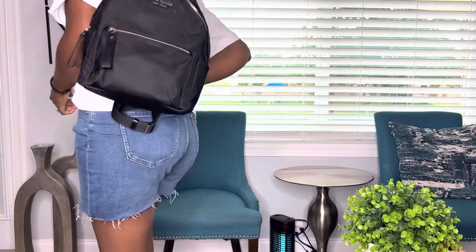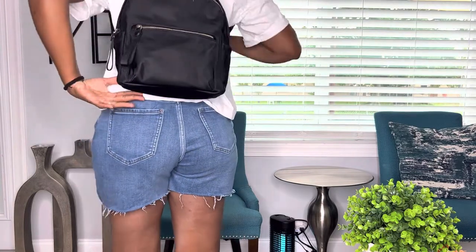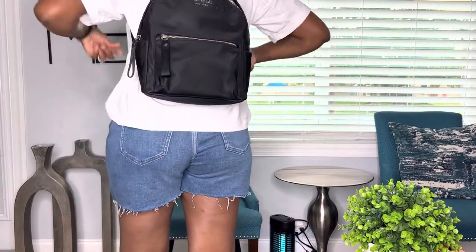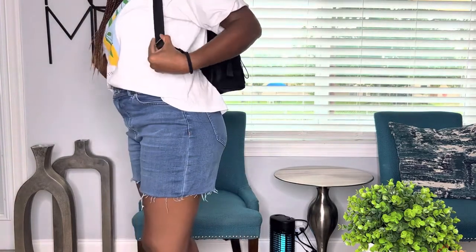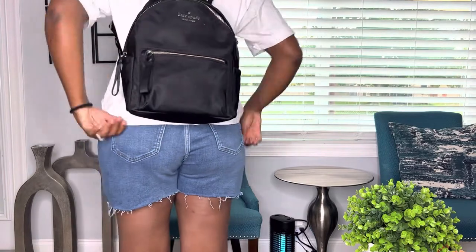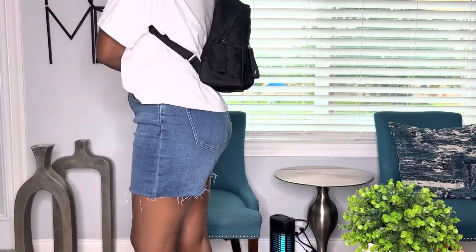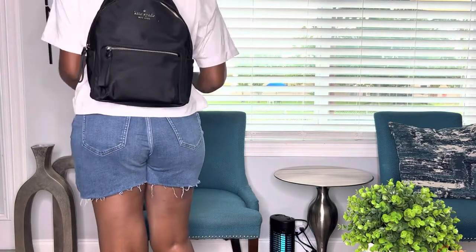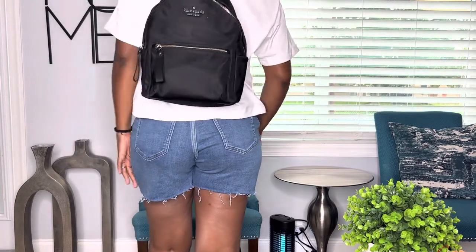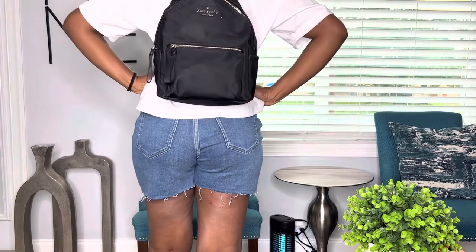So I'm going to go ahead and slip it on. As you can see here, it's right above my waistline. I personally like it that way, but you can lower the straps so it can fall lower. Of course, you can bring it up, whatever your comfort level is for your preference. My preference is up here. And as you can see, it's not too low, it's right on my waistline.